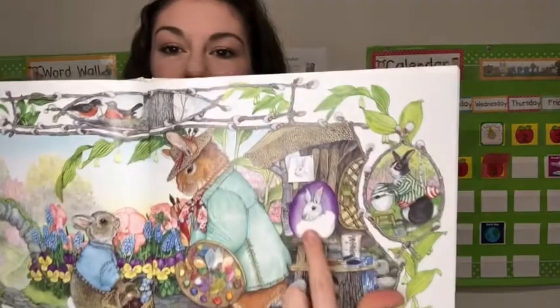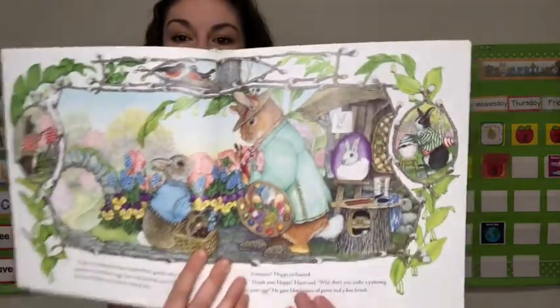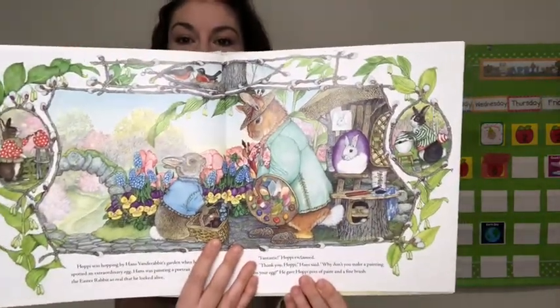Look at this egg. That looks like the real Easter bunny. Hoppy's gonna try and paint an egg too.